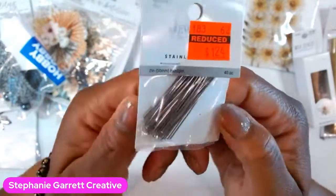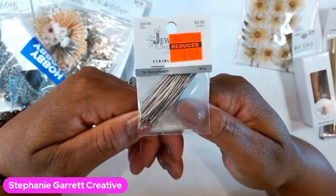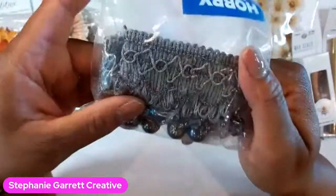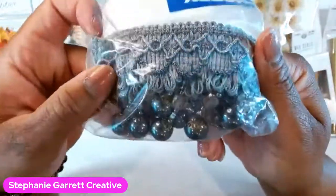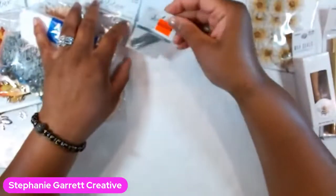Pardon my nails. I've had my nails dragging luggage through the airport and dealing with my kid. My nails look a mess. But yeah, those are the head pins, okay? So let's see the little fabric, the trim there. Really cute. See it up close. All right, so I got that.